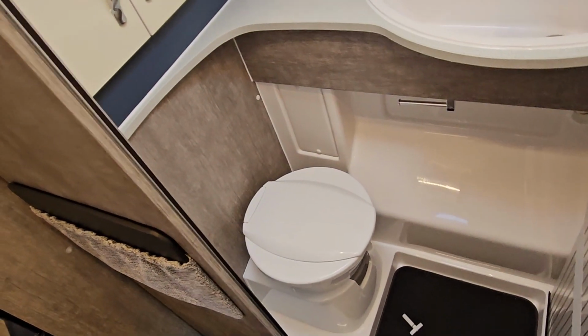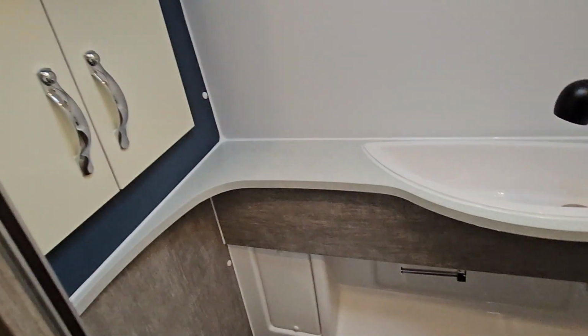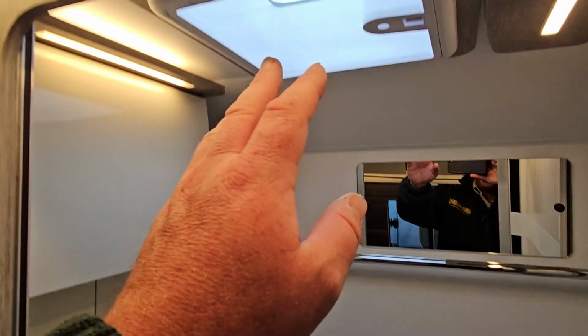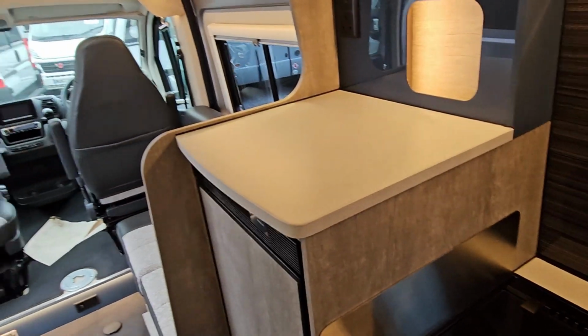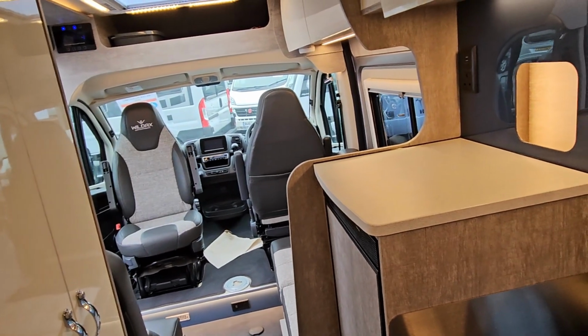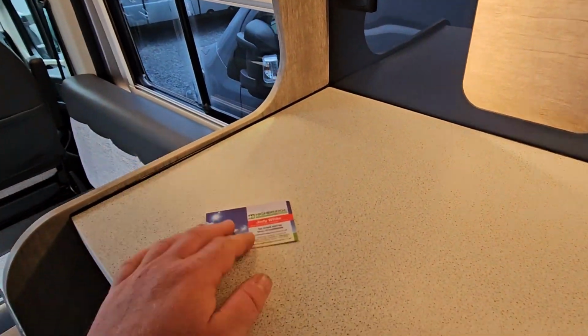Dometic ceramic toilet bowl toilet. 1, 2 storage cupboards, and your toilet roll is hidden underneath there to keep it dry, and you've got an opening skylight for ventilation. So yeah, I think it's a really, really cool van. Wildax Pulsar MK2 2025 on a 2024 cab. The one and only, and possibly the only 25 we're going to see with the double doors.